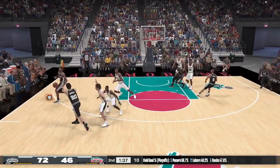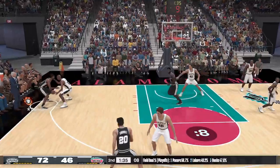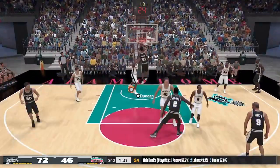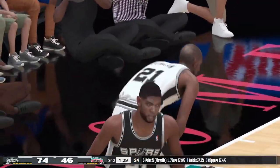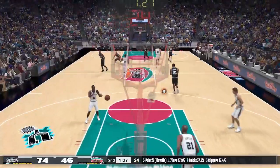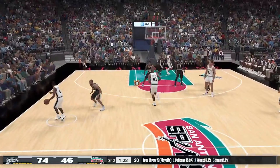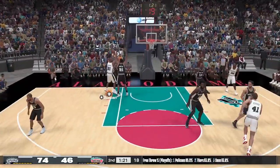Ginobili draws the double. Parker outside. Lob pass to Duncan. And the dunk by Duncan. Chemistry at its best. An unreal alley-oop. Yeah, you're right. The pass, the catch, the dunk. All of it perfect.